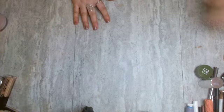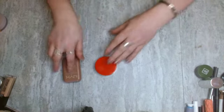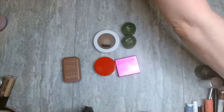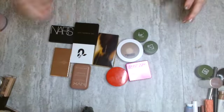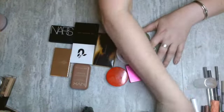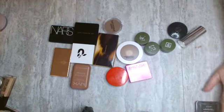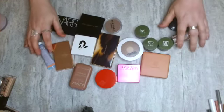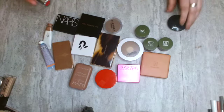Let's do cheeks next because I have more bronzers and blushes here than I care to count. Oh my goodness. What a mess. Okay. Oh no!